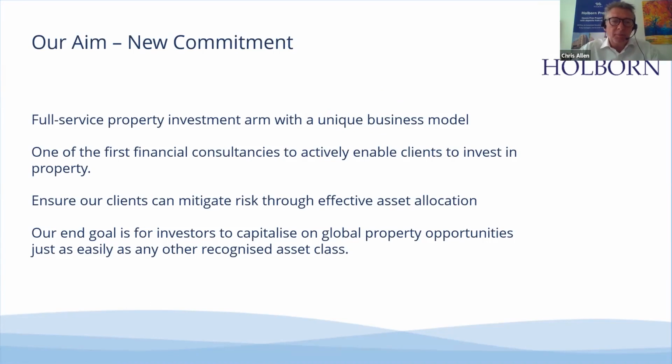But as far as Holborn Property is concerned, you can see that I'm not going to read it out, but we're an investment firm with a unique business model where clients who want to buy property, want to then invest in property, whether it be in the UK or elsewhere, we hopefully have the solutions. It's a one-stop shop. So not only have we done the due diligence on the property and made sure all the planning's there and the money from the developers there, we also have a mortgage company, and we also have a furnishing company. So hopefully it's end to end.